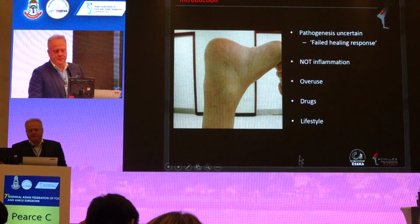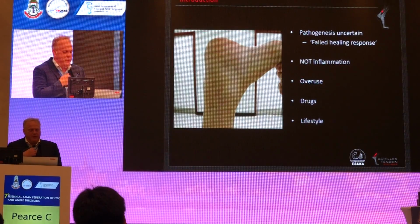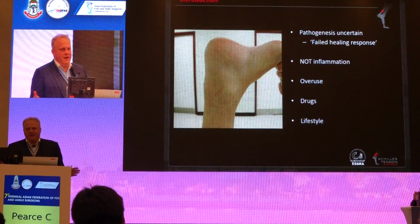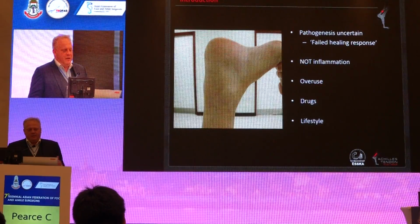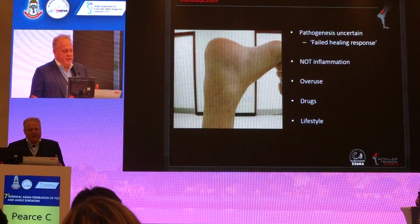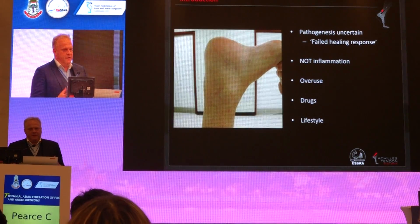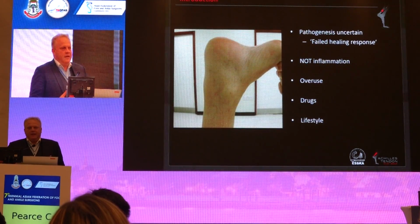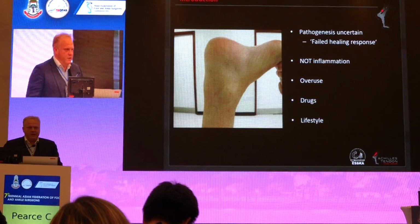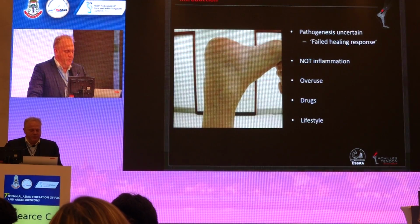So the pathophysiology of non-insertional Achilles tendinopathy remains slightly uncertain. Again, we all know it used to be called tendinitis, which was a misnomer. Then we moved to tendinopathy, and we thought that there were no inflammatory cells, which is true in the later stages, but certainly in the first couple of weeks, there does seem to be an inflammatory process, which then disappears quite soon afterwards. And when you get to the chronic situation like this, it is not an inflammatory problem.